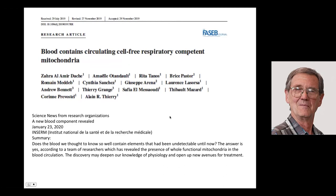So it was recently discovered, just a couple of years ago, that blood contains circulating cell-free mitochondria, which nobody had managed to notice despite hundreds of years of studying the blood. And the question was, does the blood we thought we knew so well contain elements that have been undetectable until now? So the hypothesis is you've got these mitochondria in the blood that can absorb light and then move around the body. So this explains why shining light on one part of the body can have effects on distant tissues, which has always been a bit puzzling.